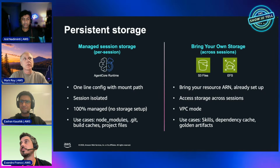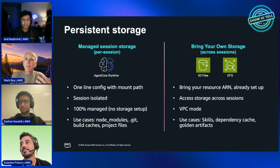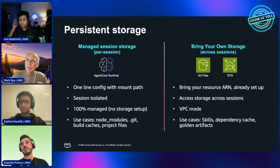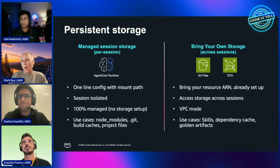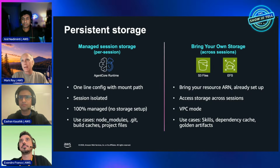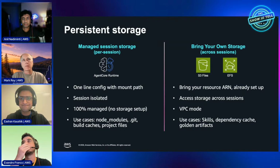I mentioned persistent storage. We've been adding this at a pretty amazing pace as of late. 2 big flavors to think about. One is on a per session basis. Everything you need to make sure that when things might crash, when things might go wrong, you've got consistent access to all the data and assets that you need for that session.